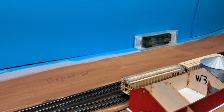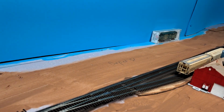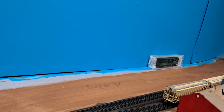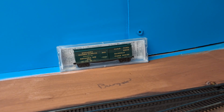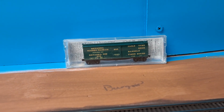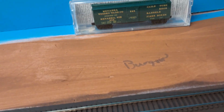One thing that's not on the track plan that I do plan on modeling is Depot Street, which will run across from Main Street right here, across over to Mill Street. I believe, if I remember correctly, they have like a caboose or something there. So I decided that I'm going to use this Menasha Woodenware boxcar instead because it was given to me as a present, and I'd like to find a way to include it in my layout. Also, you see the word burger there.